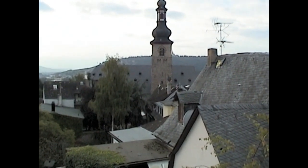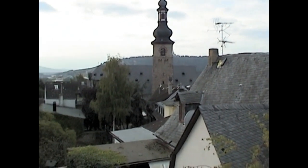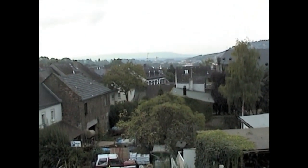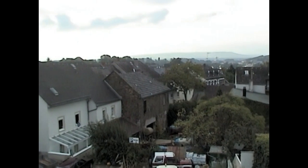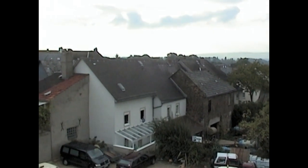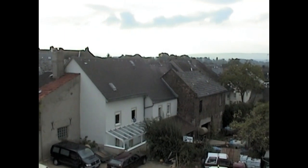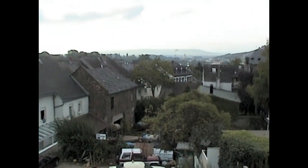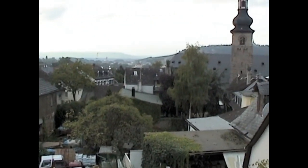We were reminded that it was time to get up by the church bell here at 7 o'clock this morning. It's rather a pretty view out across the rooftops, although it isn't a very nice day today. We have been blessed with wonderful weather up to this time, so no complaints.